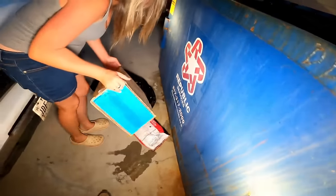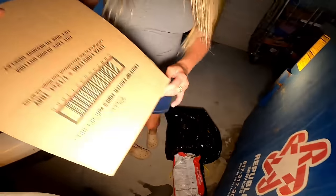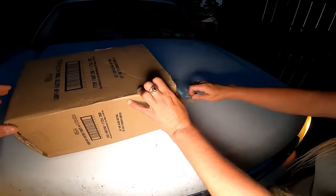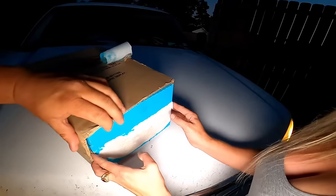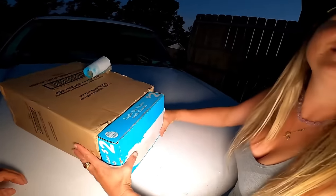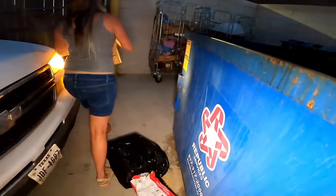Charcoal, snack cakes, chips. What is that? The light up Easter tubes. Let's take a look. Pull them out, baby. It's exciting, huh? Yeah, it really is. Oh my gosh. Oh, cool. Nice. Oh, what the heck? They're already lighting up. They are, and they're all good. Yeah, dude. That is amazing.